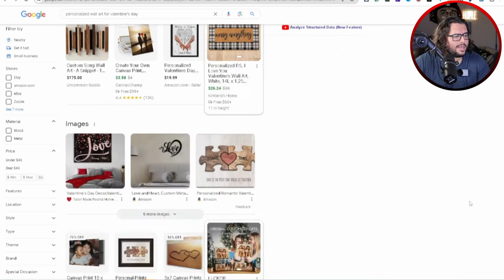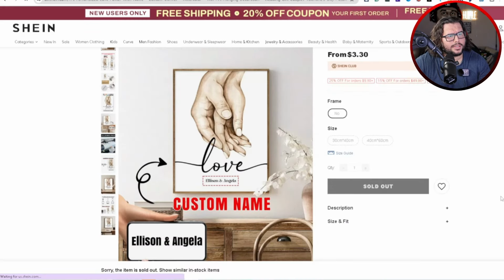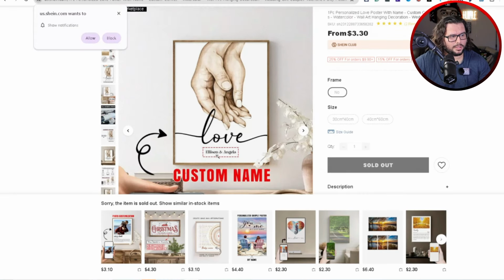So understanding that, for example, let me come down right here. Let me click on this one. Looking at this, you can see they just did a couple holding hands, and they put love. This kind of inspired me to create something inside of ChatGPT, which I'm going to share with you. But the part right here on the bottom is you can put the custom name right there, which is really cool.